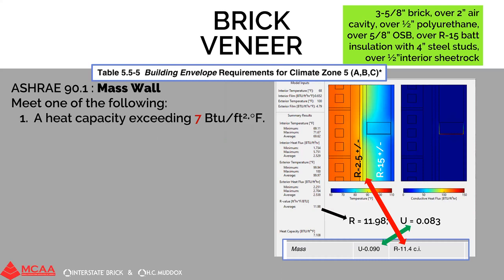So to consider a mass wall, you have to look at 2 things. The heat capacity of the wall has to exceed 7 BTUs per square foot per degree Fahrenheit. And we look at this analysis of this wall and we have a heat capacity of 7.108, which exceeds 7. So it meets the criteria to be considered a mass wall. This is something that most people do not understand or are not aware of, is that the addition of the brick veneer actually creates a mass wall scenario, which reduces the demand of insulation on the wall because of the performance that the mass of the brick provides.